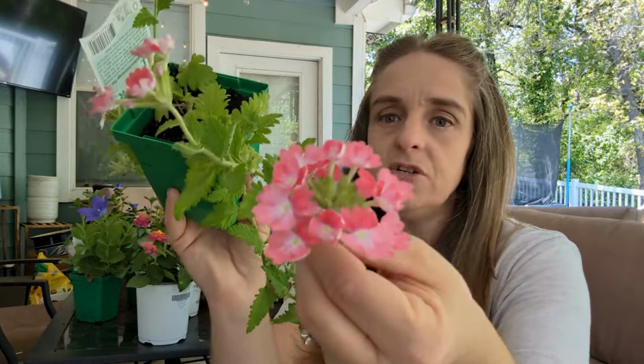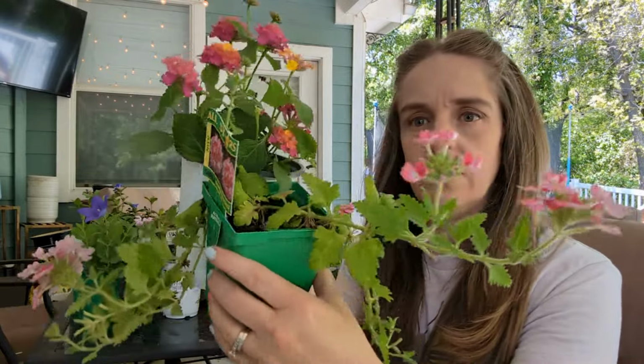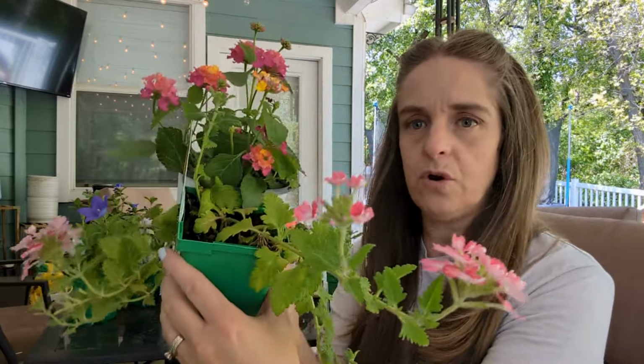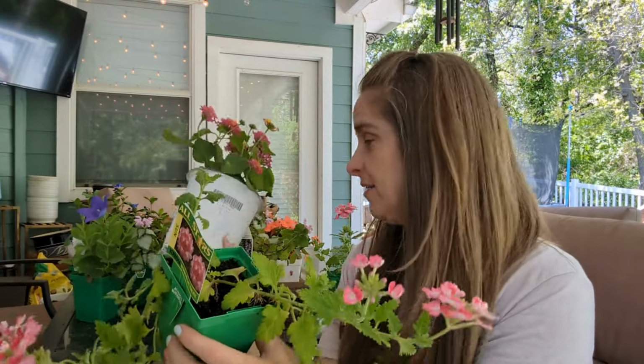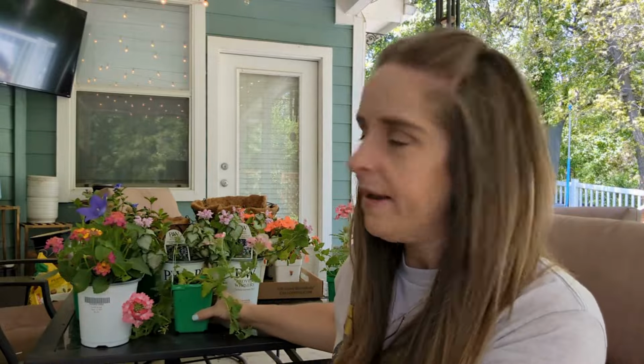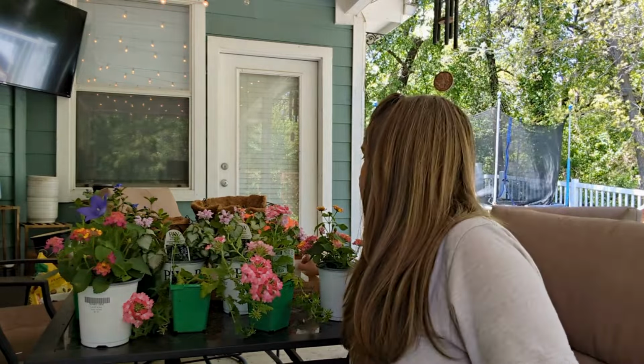So anyway, this one is just stunning. It's going to go kind of like this. You know, that pink cashmere will trail over, and then that lantana will be in the back. And that's really all I'm going to do for those, unless I pick something else up, which I might. So yeah, two of those, because I have those two containers.